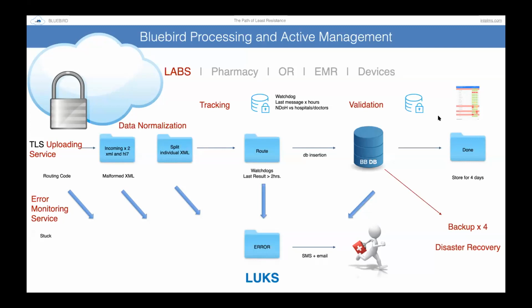And as I said, different labs, we've got to deal with whatever format they are able to produce. So we publish the format we prefer. But in essence, in practice, we get more than one different type of format. So we have incoming directories. In this diagram, I've shown it just as one directory, but we actually have incoming directories for the different types of XML that we accept, as well as for HL7. The uploading service itself will look at major errors in the data that we've been sent.